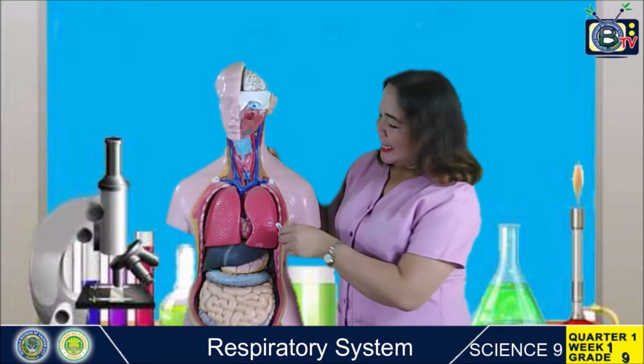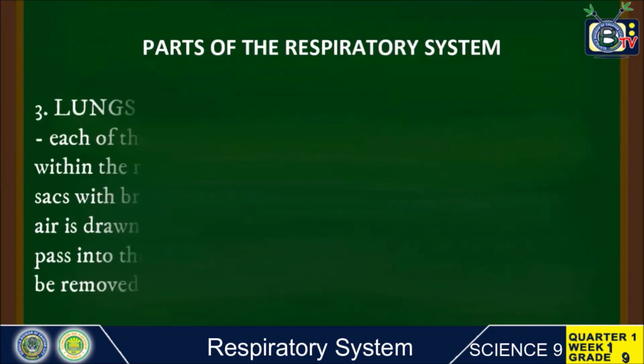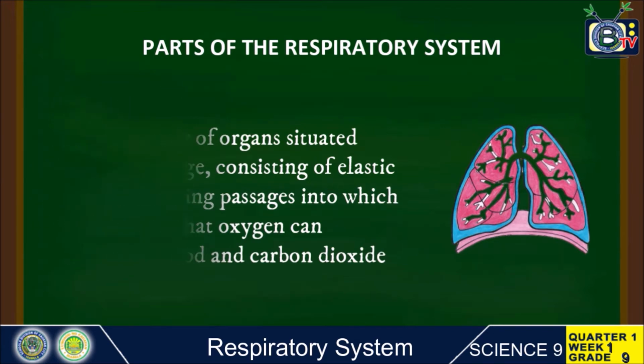Number 3, the lungs. Each of the pair of organs situated within the rib cage, consisting of elastic sacs with branching passages into which air is drawn, so that oxygen can pass into the blood and carbon dioxide be removed.